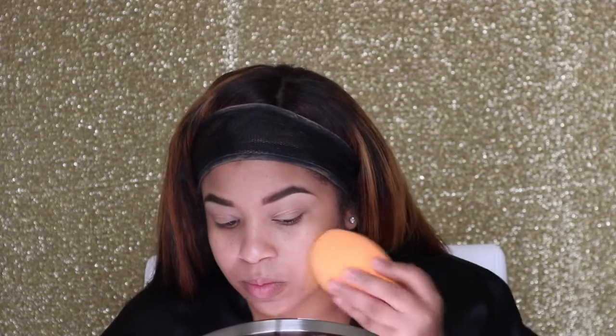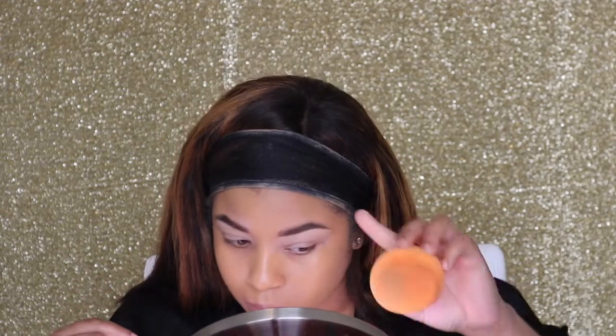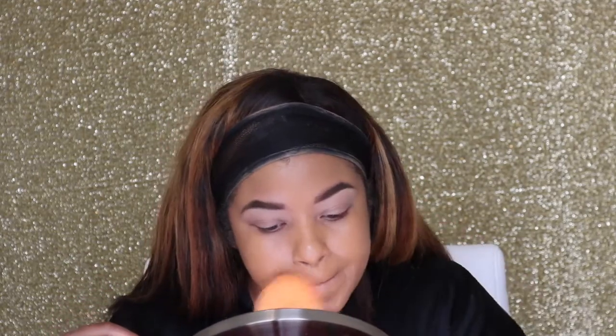Starting with foundation, we're going to take the L'Oreal Infallible Pro Glow Foundation. As I mentioned, I have dry skin, so I tend to gravitate to more radiant finish foundations. I'm using the shade Caramel Beige number 209. We're going to take this foundation with the Real Techniques Face and Body Sponge. This sponge is big as hell, which is why I like it, because it covers a good amount of surface area on my face. This minimizes the time it takes for me to blend out my foundation.